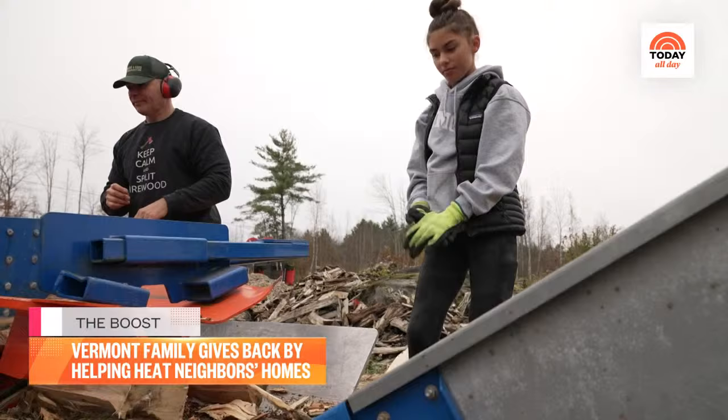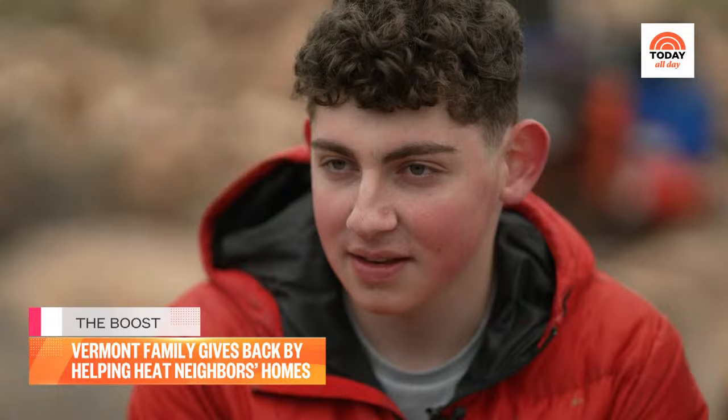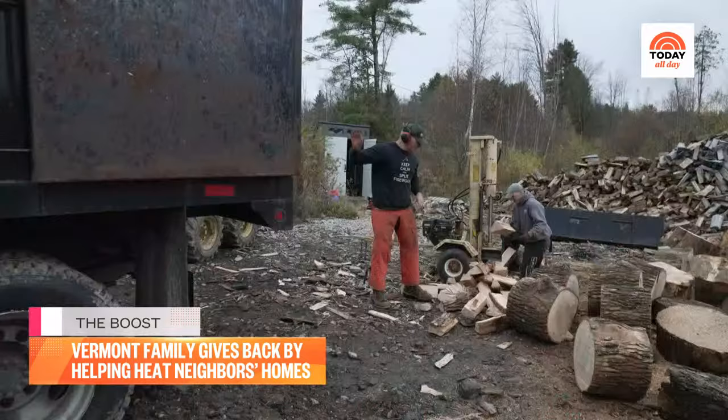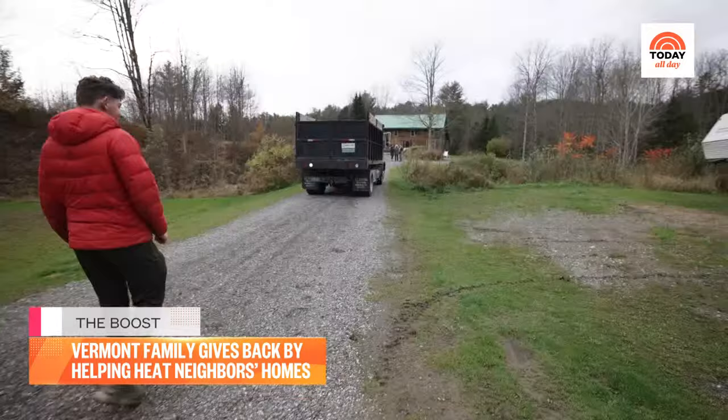We've had people who are, you know, burning their own furniture. They have no wood, they have no heat in Vermont where it gets really cold, and it's something that I feel like everyone should have. When you finish loading the truck or you finish splitting a load of firewood, it feels like you're accomplishing something that's meaningful and you're helping other people.